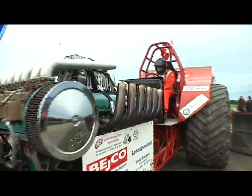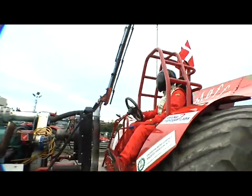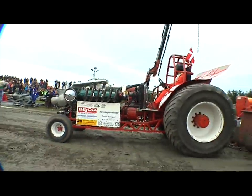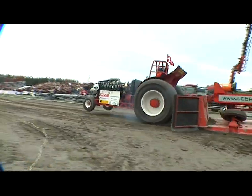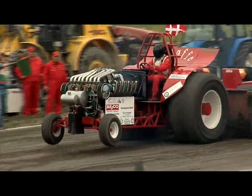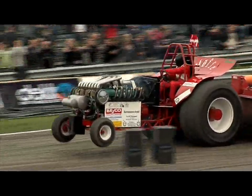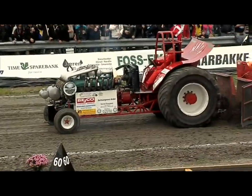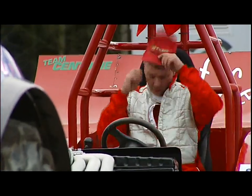That's because the next into the arena is Muffe from Denmark, with 48-year-old Ole Mikkelsen in charge. The Rover Meteor tank engine, so compared to many of this class, he's very underpowered. Off he goes. And being brought to rest in the middle 50s. 55.01 for Muffe. Well, it's the taking part that counts, isn't it?